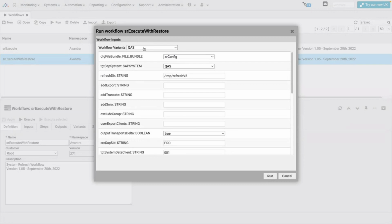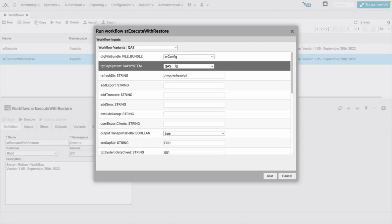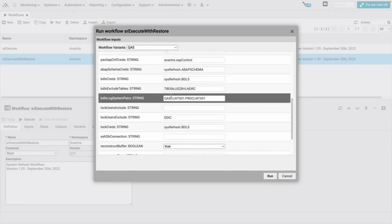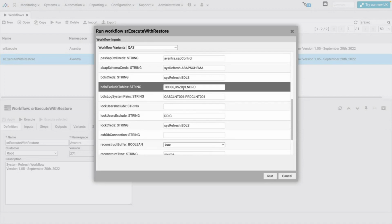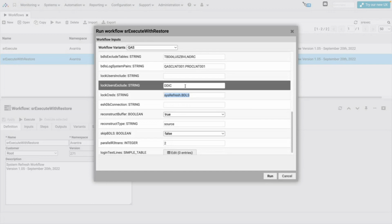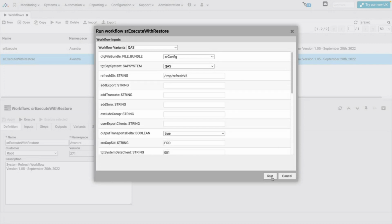What you see here is a variant, QAS. You see a file bundle. You see the details. You will later on see the details here as well. The target SAP system, the source SAP system, and all this data here. What is pre-filled here is something we call a variant. You see also certain users, so credentials of users. We will go into details of this credentials management later as well. So let us get this started. Run.